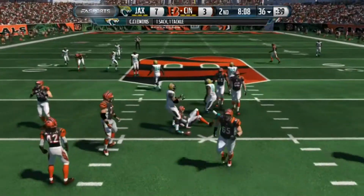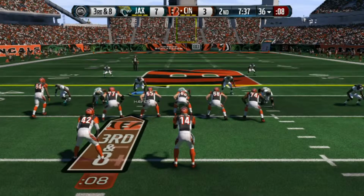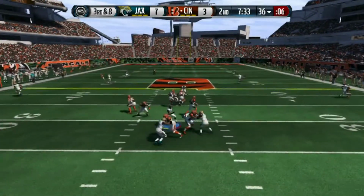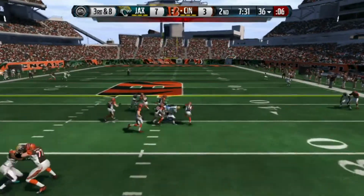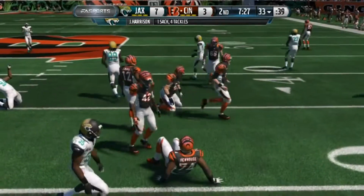So Cincinnati takes over, their run defense proving to be strong, as Dalton will be under pressure, and he will be sacked. It is Chris Clemons with his 9th sack of the year, tying with Red Bryant for the league. 3rd down and 8 now. Dalton again trying to escape pressure. He's hit, and they force a fumble. It was James Harrison who came down and blasted him.